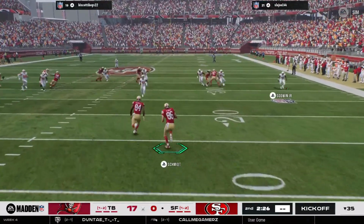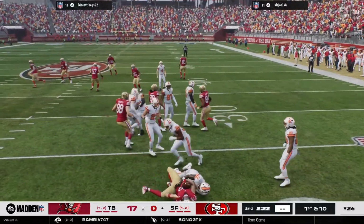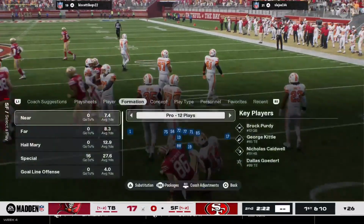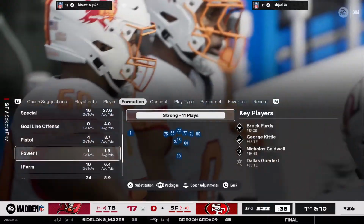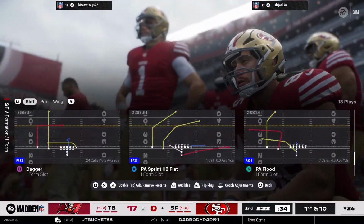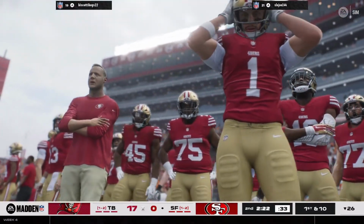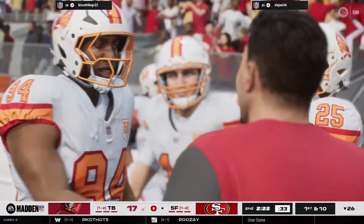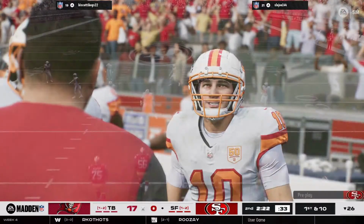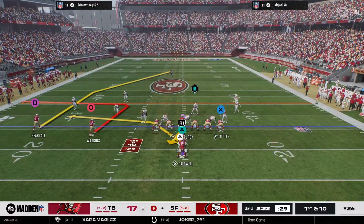Has this at the 6. And he's brought down just beyond that 25-yard line, at their own 26-yard line. San Francisco to the line. It's 1st and 10.